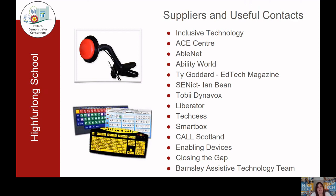Ability World, when I showed you Riley at the beginning with his communication book, rather than having it in a Polly Pocket folder, they have really nice binders. So that's just one of lots of useful contacts, which I hope you will find beneficial. SEN ICT, which is Ian Bean, has some really great switch skills resources on there as well, and he's got the switch skills progression roadmap.